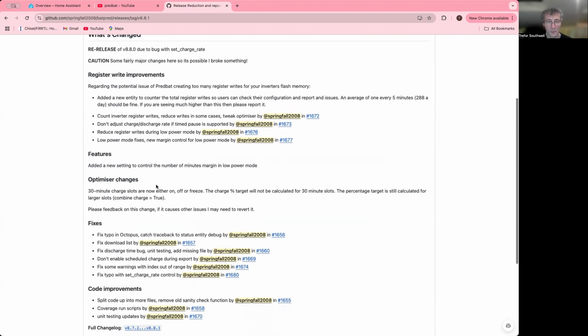I also changed something in the optimizer, and it's experimental. I think it works, but it'd be interesting to see how people get on with it. Generally, depending on whether you've got combined charge true or false and the type of tariff, you can have 30-minute charge slots, or you can have longer charge slots. If combined charge is off, then all your charge slots are 30 minutes. Or even if it's on, if the particular tariff has 30-minute slots, like Agile for example, then they'll all be 30 minutes.